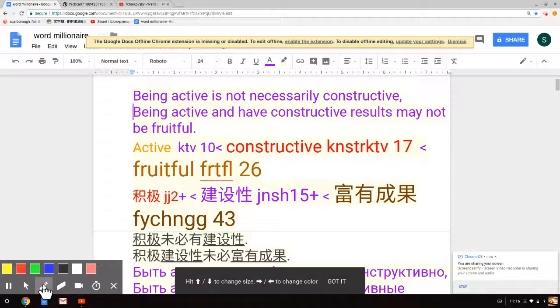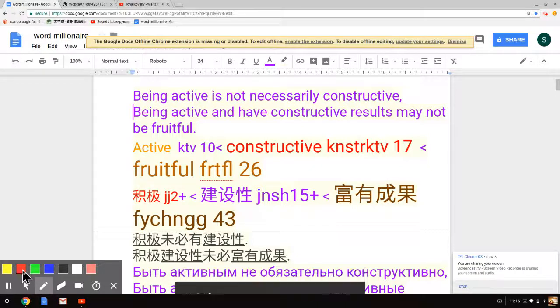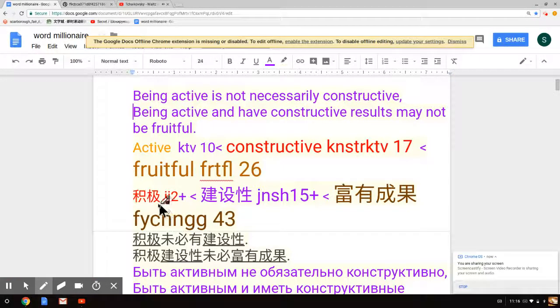I have been on YouTube for 2 years, but nobody really cared seriously. So I have to keep giving you more instruction. Active, see, it's orange color. Okay, why is it orange? But here's red color. That's different.